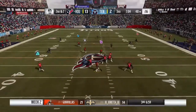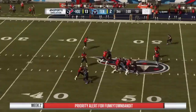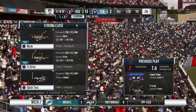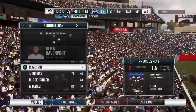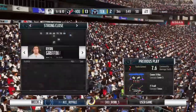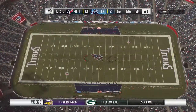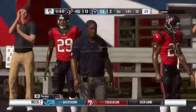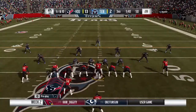Here's Watson. The hook up on the right side to Hopkins. And he'll get it out to midfield. Looks like, yeah, they'll spot it right at midfield at the 50. 2 yards on the pickup there, but it's enough to give him a new set of downs. Watson now 11 of 15 through the air. Here's 1st and 10.